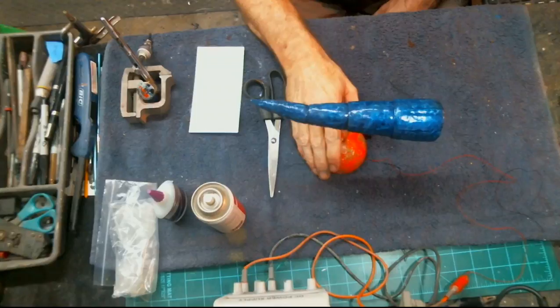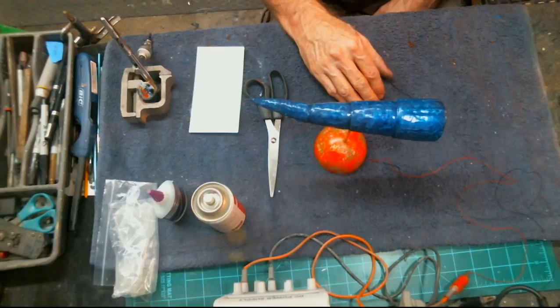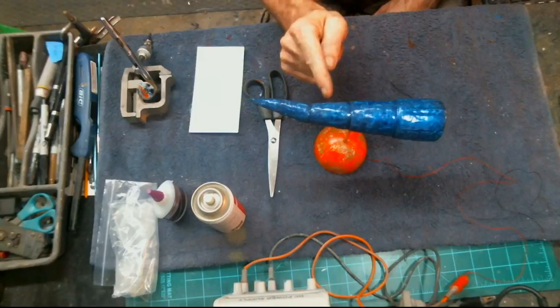Assembly of the model itself, it comes in three segments, so putting it together is really straightforward. It's resin, and you glue it together with CA glue. It went together like a charm. I had to do a little bit of sanding around the edges to round them off just a little bit, because they were kind of flat.